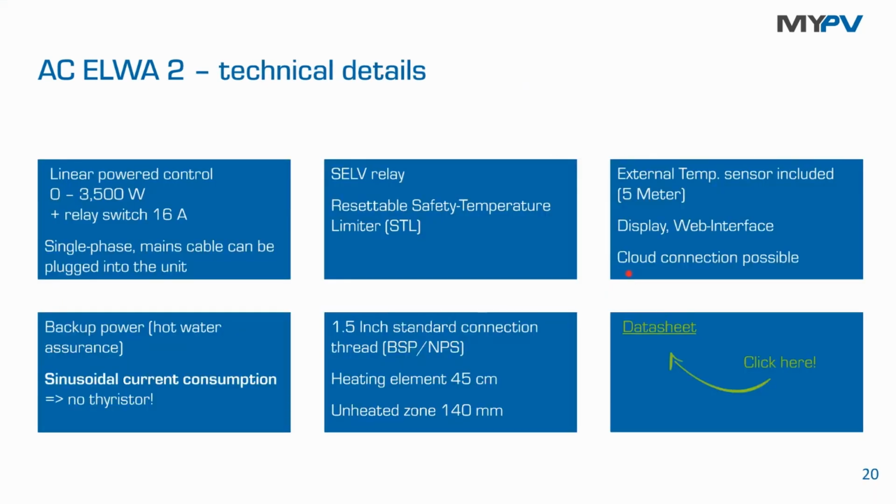Then there's a safety temperature limiter that is now resettable. Every direct electric heating system needs a safety temperature limiter for safety reasons. From our experience with AC ELWA E, this STL is very often triggered by external heating sources. Let's say solar thermal systems, solid wood stoves, or combined heat and power systems. This kind of heat sources, they go up to the top limit with the tank temperature, nearly to 100 degrees centigrade. And this is the point where the safety temperature limiters are usually triggered.